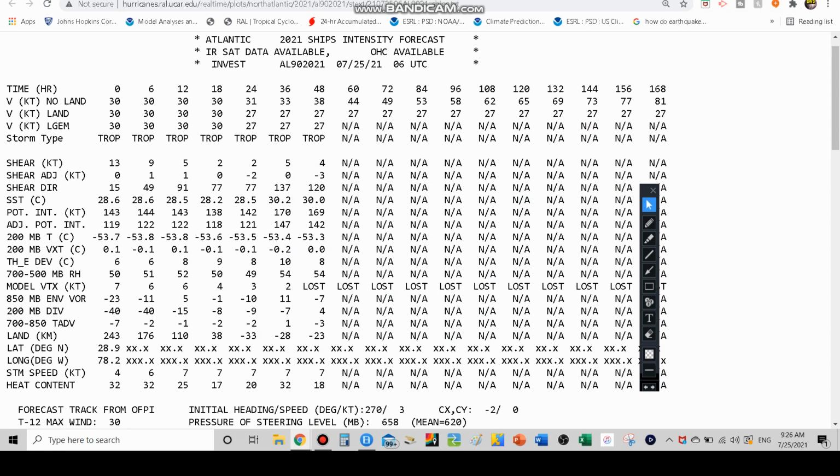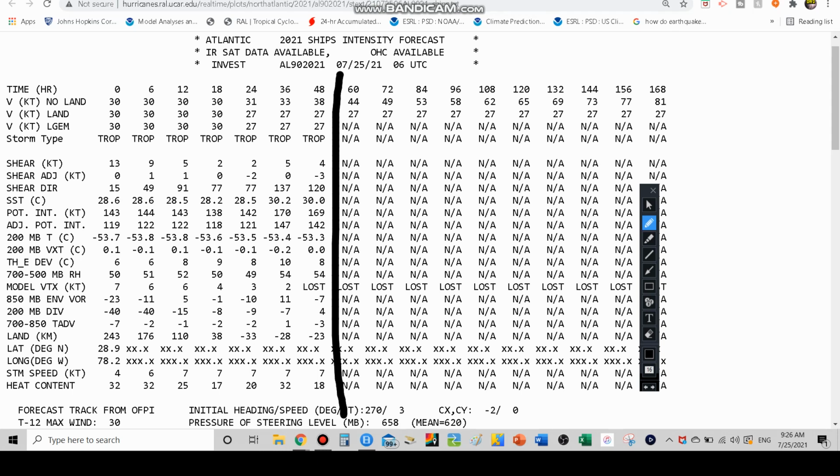All right, so looking at our ship's diagnostic message here, the GFS version of it, you can see through the next 48 hours after that, everything says NA because the storm has no chance to develop after that. So wind shear, look how low it is. Could even be dropping even more. Sea surface temperatures could actually warm up before its landfall. And heat content pretty much remaining the same between like 15 and 30.